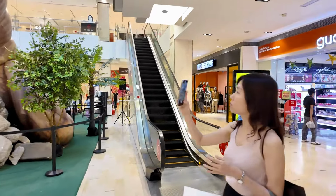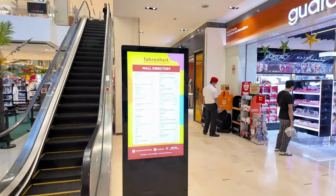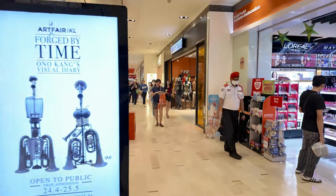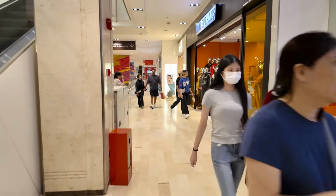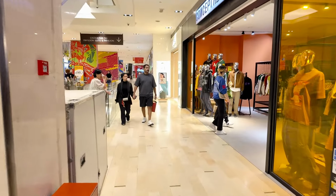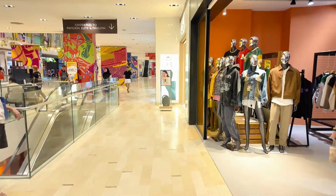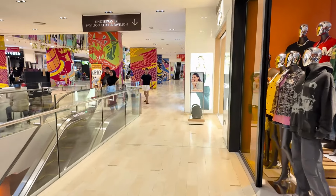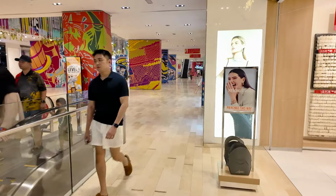For entertainment, Fahrenheit 88 offers more than just shopping and dining. The mall includes entertainment venues such as Red Box Karaoke, a popular spot for those looking to unwind and enjoy a fun singing session with friends and family. The mall also regularly hosts events, exhibitions, and live performances, adding to its dynamic and engaging atmosphere.